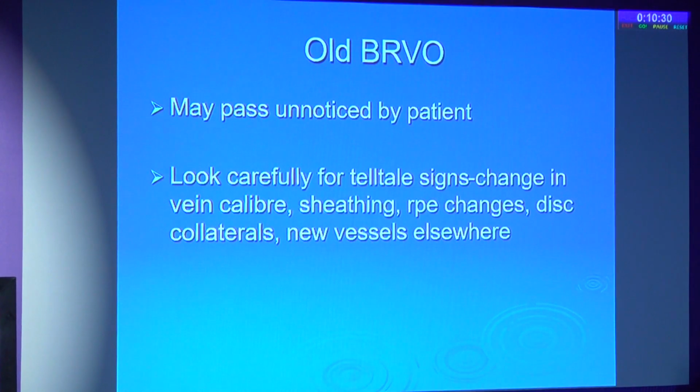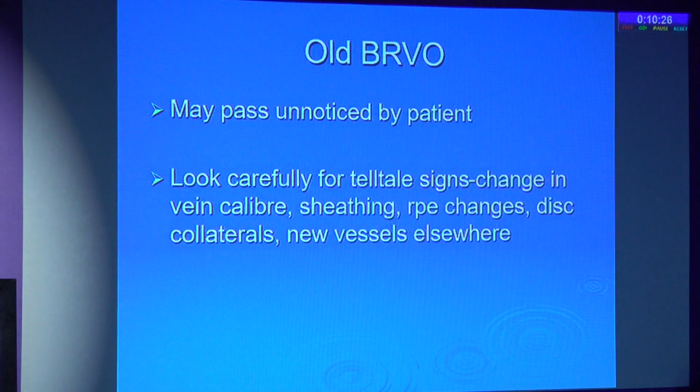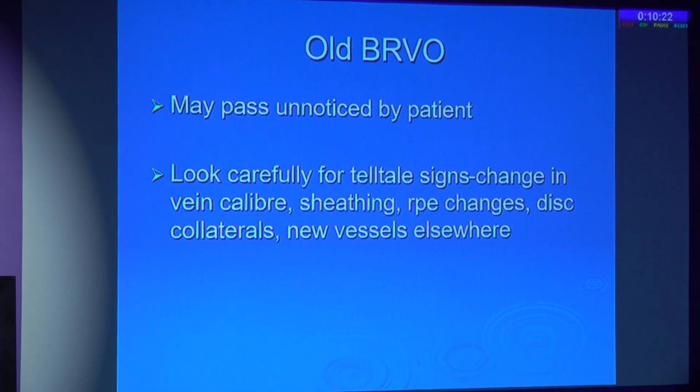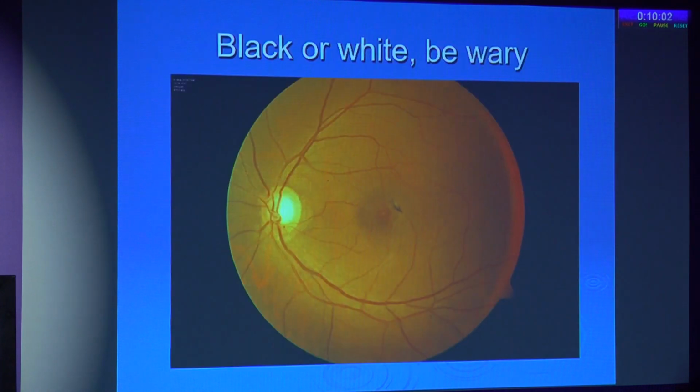An old BRVO, you must understand that sometimes they go unnoticed by the patient, and you have to look for telltale signs, especially when you're looking for a difference in visual acuity that you cannot explain. Look at the change in caliber between the superior arcade and the inferior arcade. That can tell you, or some subtle sheathing, some retinal pigment epithelial changes at the fovea. Disc collaterals are a good clue. Of course, neovascularization is a definite clue that in that quadrant there was an old vein occlusion.